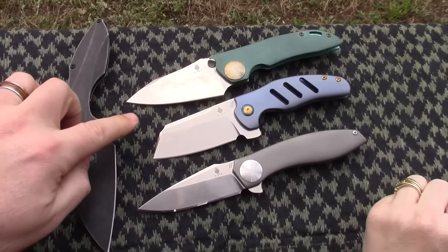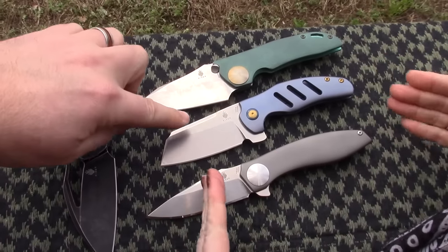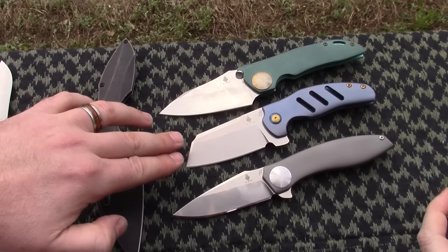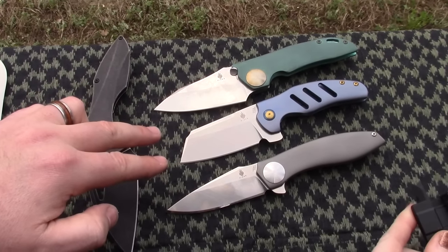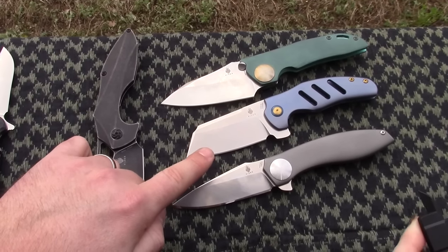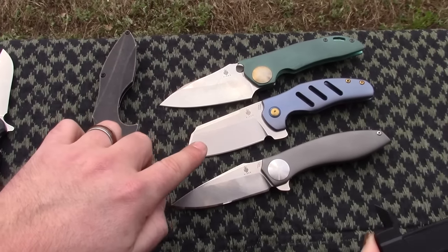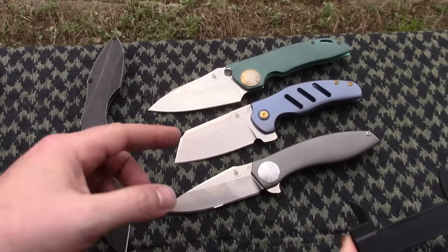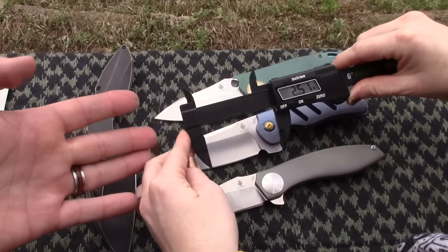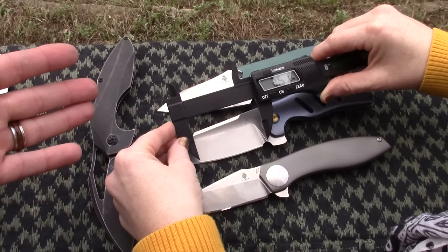So, the new version of the CO1C Sheepdog. All right, have you guys heard of this yet? Depending on when you're watching, it may be released. At the time of this video, it's supposed to be another month or so. We're talking the Vanguard, so the budget version with VG10 steel is going to be released. It's going to be smaller, probably a two third? How many inches did you say? I want to say 2.6 inches on the blade.